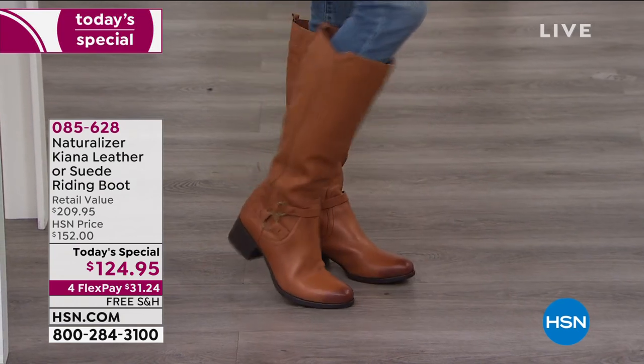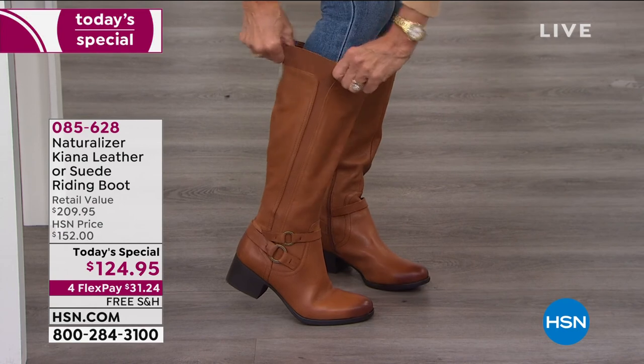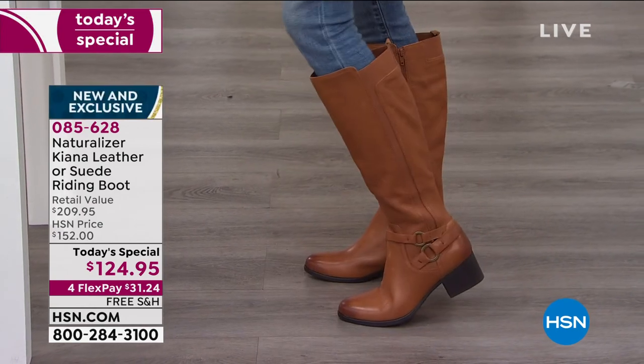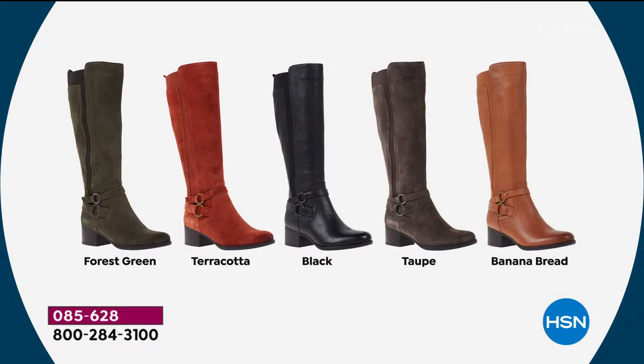Ooh, don't you love it? Look at that buckle detailing. And then all this is a stretch elastic gore on it as well. Banana bread or black, average and wide calf, average 15 inches, wide 17 and a quarter inches for the calf, all your sizes all the way up through 12 on this one. An amazing value at $80 off and free shipping and handling on our incredible Today Special, 085-628.